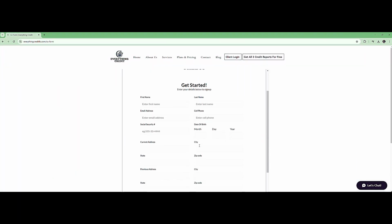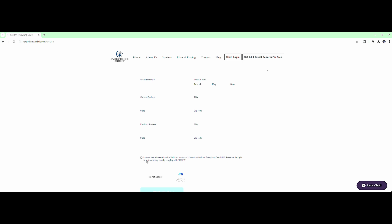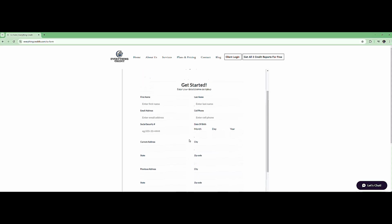Now, one thing you got to make sure you do is you have to agree to receive email and/or SMS text message communications from Everything Credit LLC. This is just for legal reasons. If you don't click on this, though, the form will not go through.